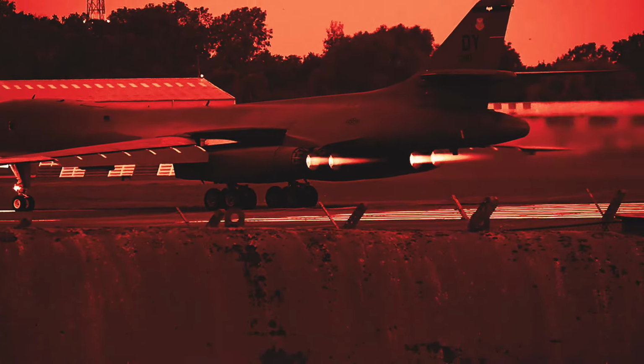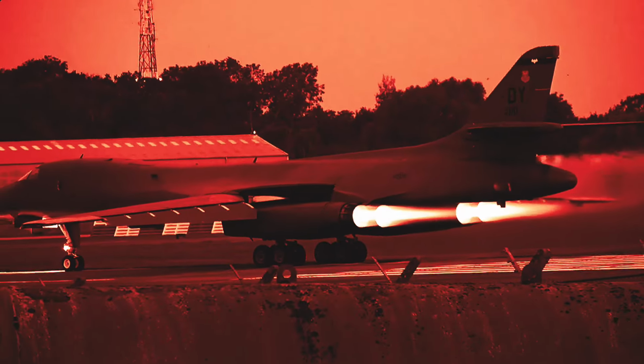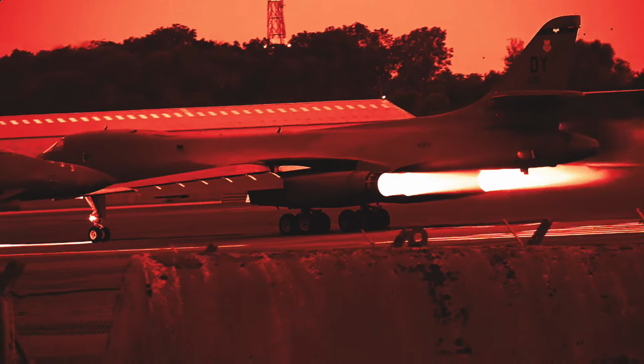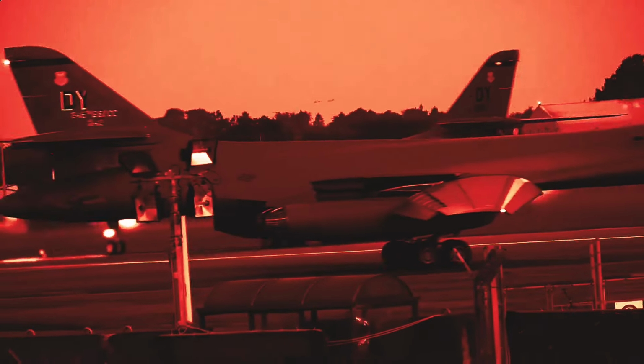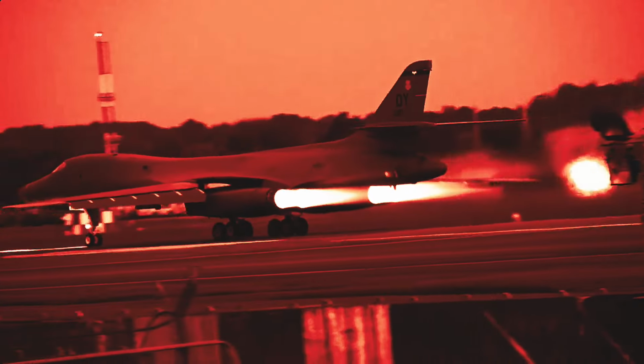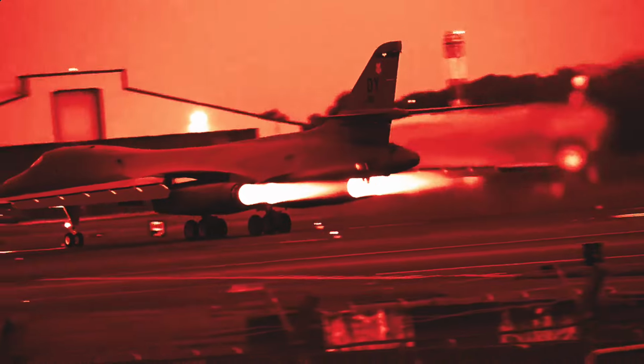The B-1B Lancer is like that action hero who refuses to quit, who takes one last mission before riding off into the sunset. And in true Keys to the Jet fashion, we can't help but tip our hats to this flying legend. It may have started with a rocky road, but the Bone has proven it's got the guts, the grit, and the glory to go down in history as one of the all-time greats.